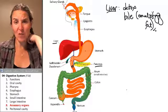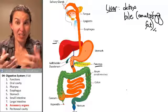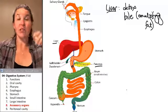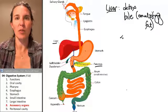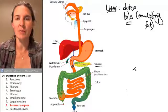And then you can imagine if you can't absorb fat into your blood and it just stays in your intestines, where is it going eventually? Yeah, it's going out. And so you're going to end up with some very interesting, basically oily poop. Huh, that sounds attractive. Thank goodness for bile.